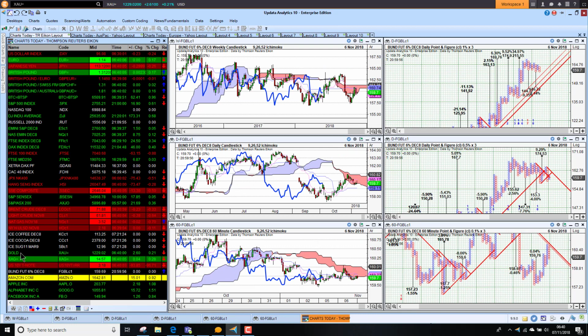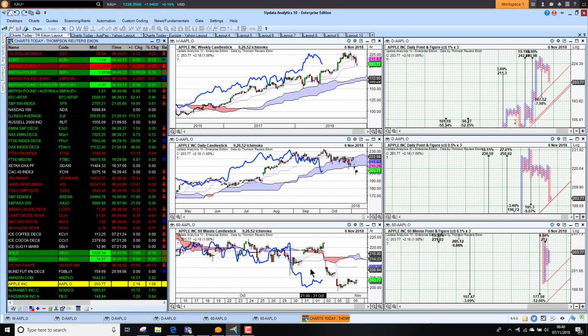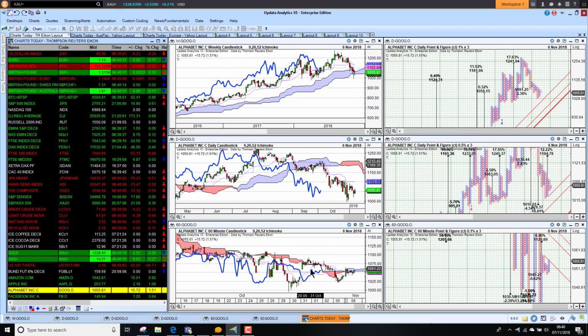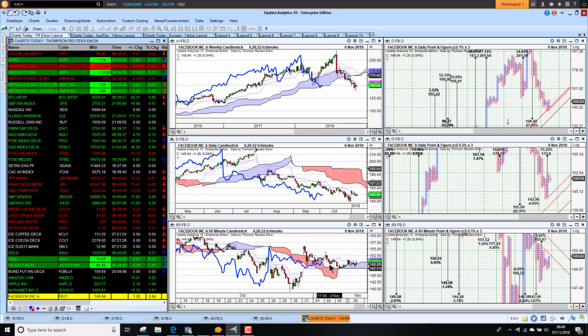Just taking a look at the intraday charts on some of the tech giants. Amazon still struggling to get above the cloud on that 60-minute chart. Apple also just struggling, up 1% yesterday. Most of these tech stocks up around 1%. Alphabet was actually up 1.5%, but still bearish on the short-term chart. And Facebook also just struggling there.